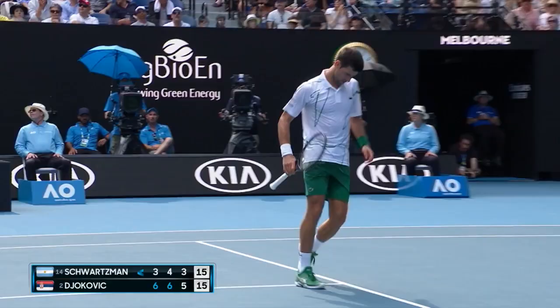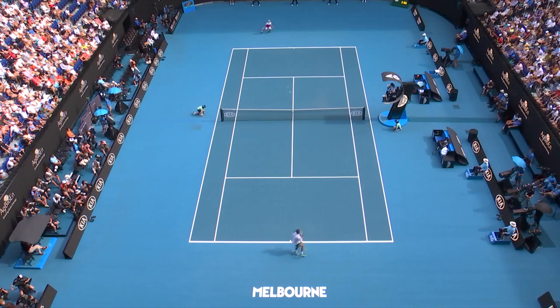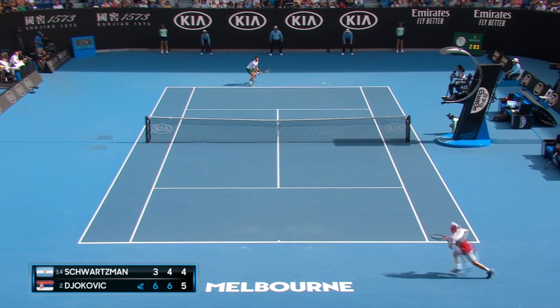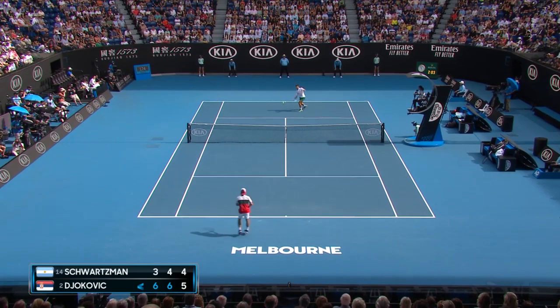Perfect. Right in the corner. We saw the clock has just ticked past the 2 hour mark. Again, look at this backhand coming up now. That's the one that created this opportunity. And that was very pure ball striking. It's like hitting a ball up against a wall.